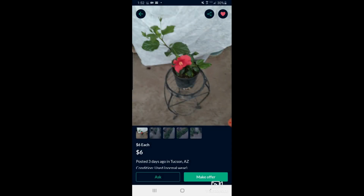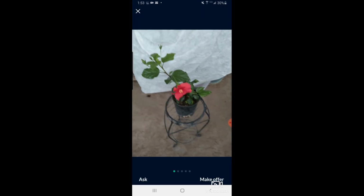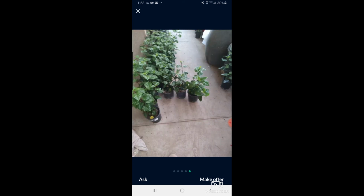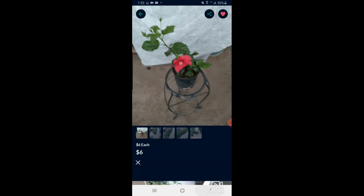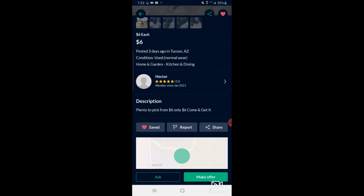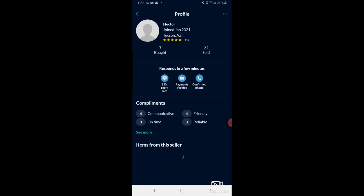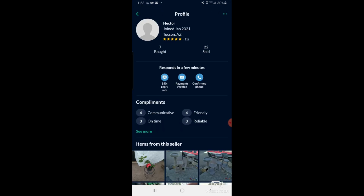All right, guys, I think this is the deal of the day. Someone is selling some hibiscus plants. Have quite a few of them, and they're selling them for $6 each. Plenty to pick from. They're only $6. Come and get it. Let's click on Hector's name and see what else we find.